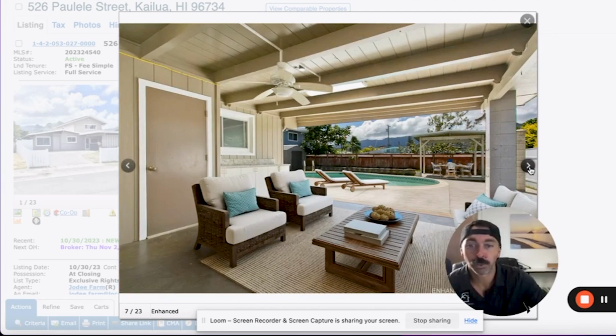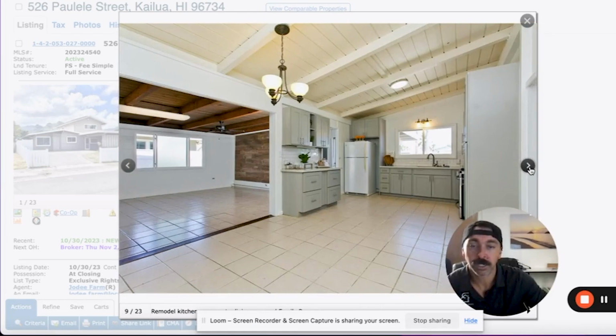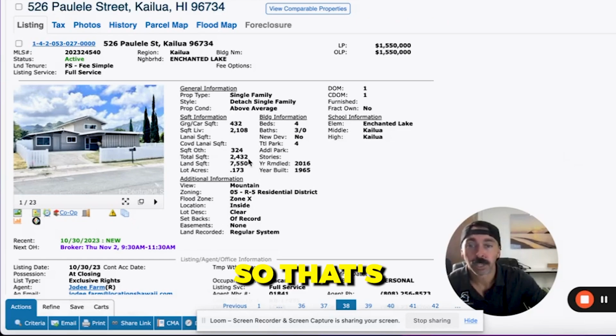But it's cool. It's got a pool. It's got an outdoor living space. It's got like this extra unit, it looks like here, but it definitely has these weird spaces. And that's just very normal for Kailua. So that's what you get for $1.5 million out here.